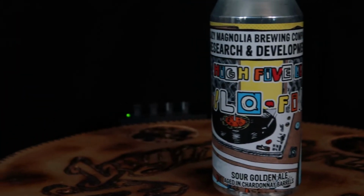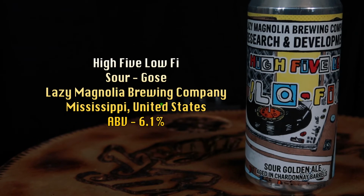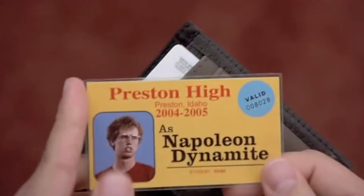It's got the little record player guy on there. I'll let you take a look and say what type of beer it is. Okay, let me get a good look at this can first. It's like Napoleon Dynamite art. Yeah, it is very Napoleon. High five with the serial killer, like the ransom newspaper note type of deal, a newspaper clipping of letters and stuff.